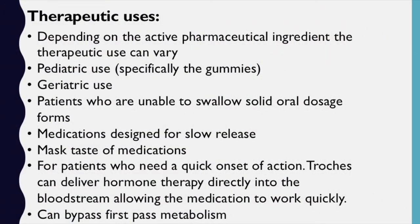Therapeutic uses of troches. Depending on the active pharmaceutical ingredient, the therapeutic use can vary. Troches are often used in the pediatric population, specifically the gummies. Troches are also used in the geriatric population, and for patients who are unable to swallow solid oral dosage forms, and for medications designed for slow release.